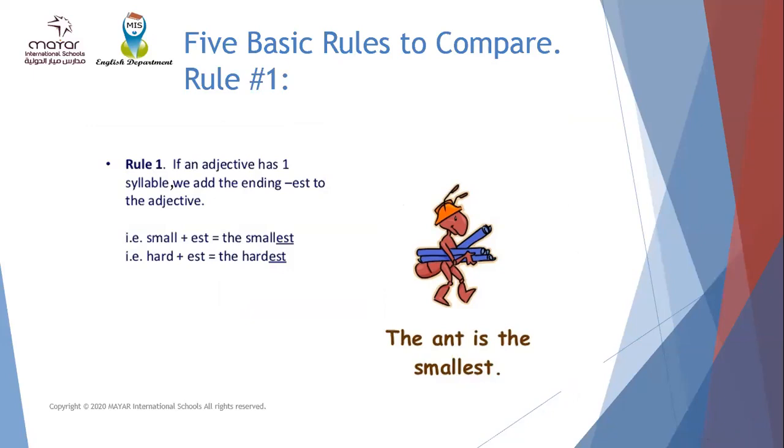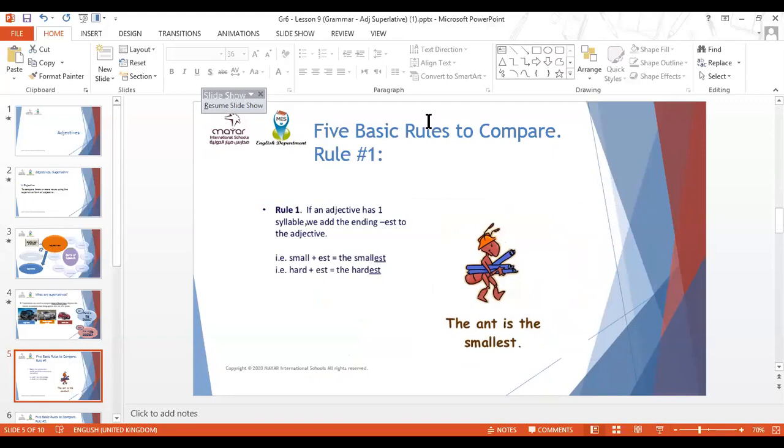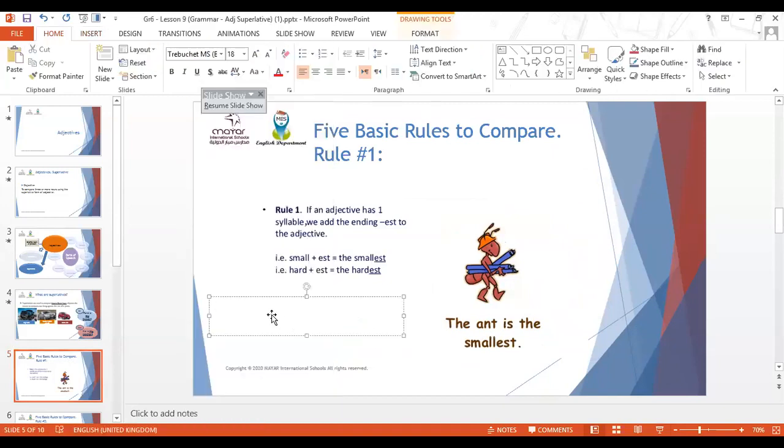I'm going to do this. One second. Okay, can you see the screen? Yes. So what I do is that if I want to talk about one thing among many others, I start with the subject that I want to talk about. Here, it is the ant. Then I put the verb, for example is, and then I put the, and then the adjective plus est.